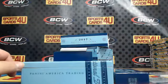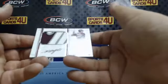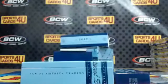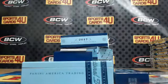College patch autograph. Mississippi State University. 2/99 for the Padres, Hunter Renfro. And we have an Armory book.